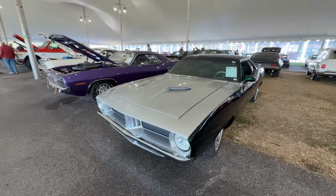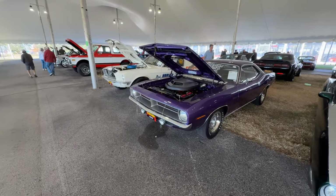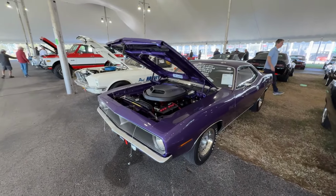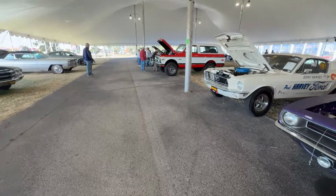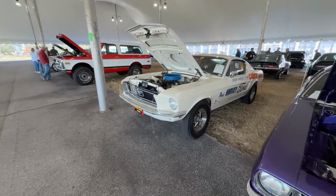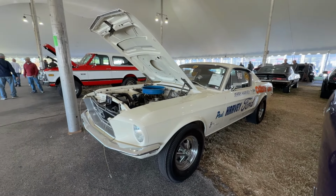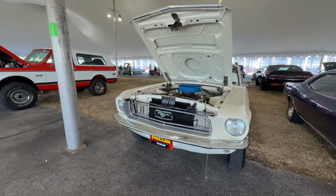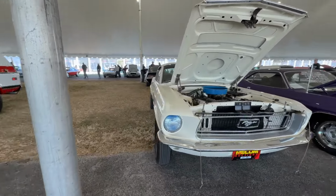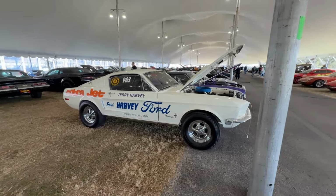'70 Barracuda. Another Hemi Cuda, 4-speed, matching numbers, one of 284. Pretty rare. I think I maybe have seen this tent before. I do remember seeing this Cobra Jet. That would go along good with the two or three others that show up at the Tasca Ford show in Providence, Rhode Island in summertime. That's cool.